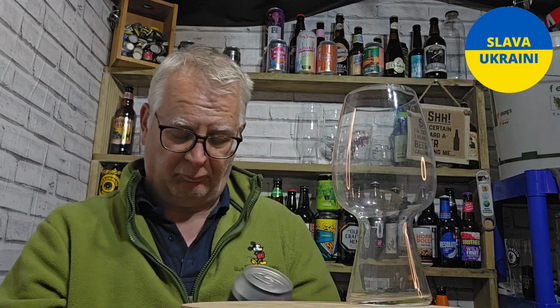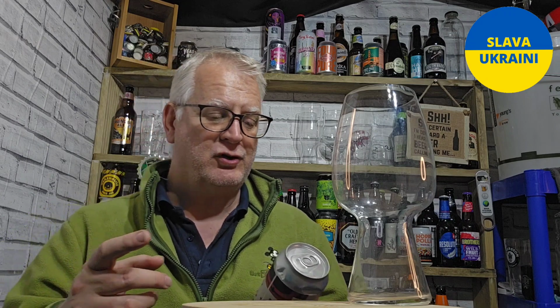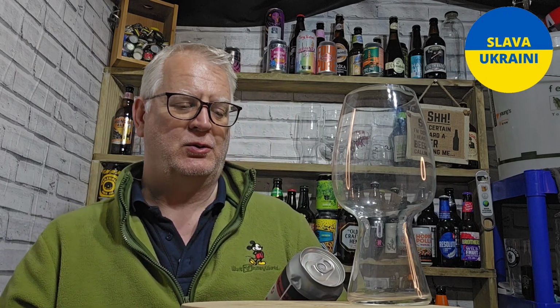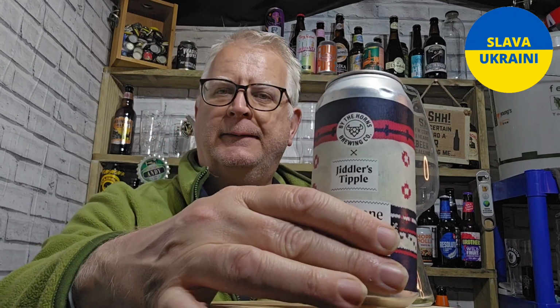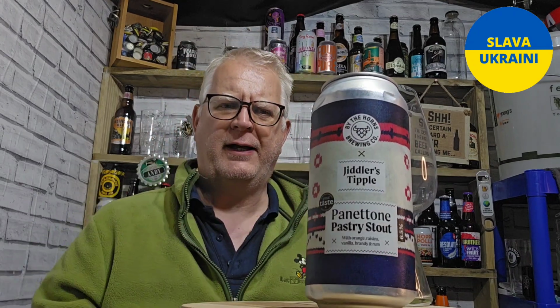My first beer of Friday, Halloween, so it's got to be something a little bit fun, a little bit different. Something to get the party started and something to welcome in that weekend. And so it's this one I fancied. I was given this one by a friend at work, Dave, thanks very much. It's a collaboration between By the Horns Brewing Company and Jiddlers Tipple in a very wonky can.